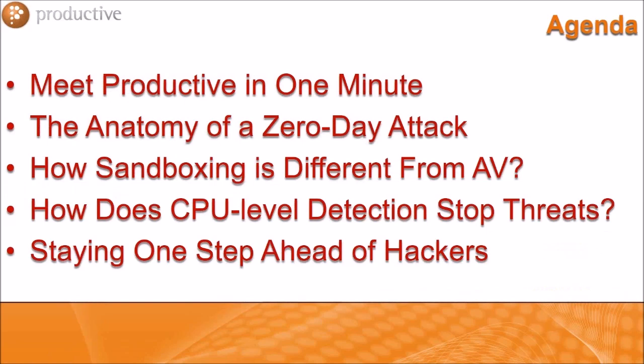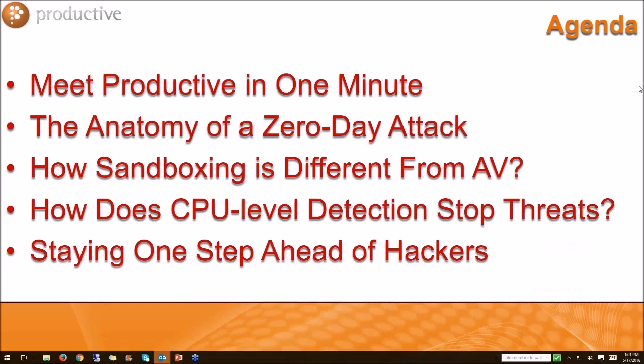But first things first, we are going to meet Productive in 1 minute. And from there, we are going to then look at the anatomy of a zero-day attack. And we're going to learn a little bit about how sandboxing is different from a traditional AV approach, as well as the CPU level detection and how that stops threats. Finally, we're going to put it all together, and Dan, with no help from me, is going to help you stay one step ahead of the attackers.